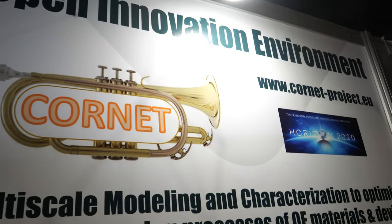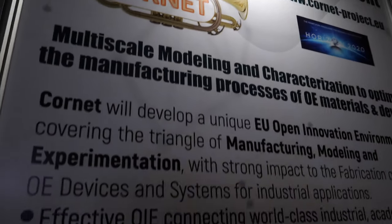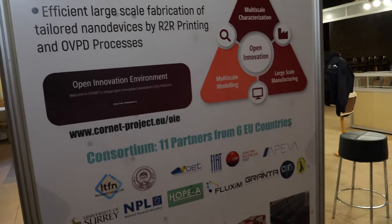So here people can just check it out. Open innovation environment, CORNET project.eu. It's a world class. And it's right here. Thank you.